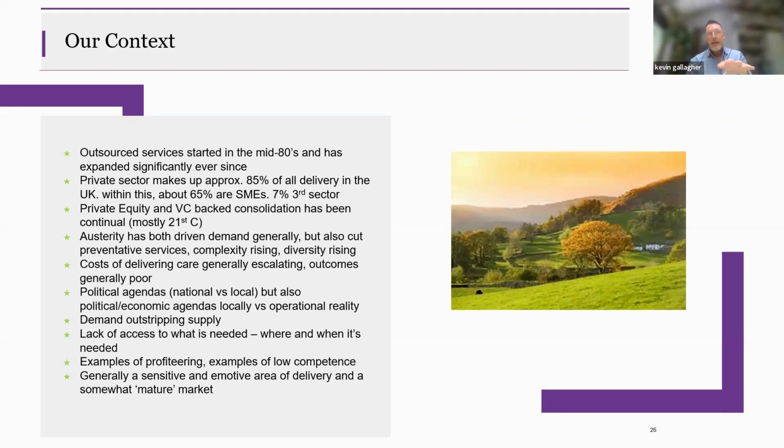So if we looked at it from a market perspective, it's a relatively mature market, and we do see a gradual increase in the prevalence of private equity-backed businesses. But there's also a political and a local authority narrative that is saying, that's not working for us, and we need to do some things differently. So that's the kind of context that our 20 years of operation finds us in.